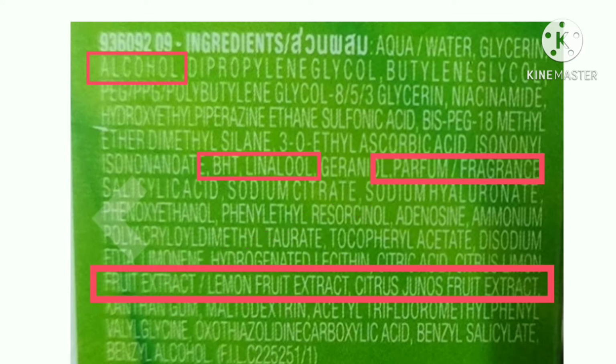There are some good ingredients like citric acid, lemon fruit extract, citrus fruit extract, but it is very low on the list. The arrow shows all of the good ingredients, which is very low, which means it is less quantity than alcohol, fragrance and all of those other things. These are the reasons why I wouldn't want to buy.